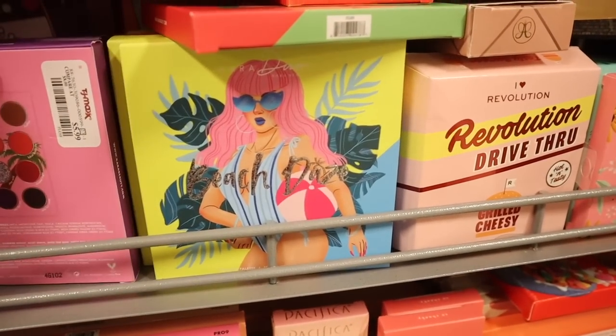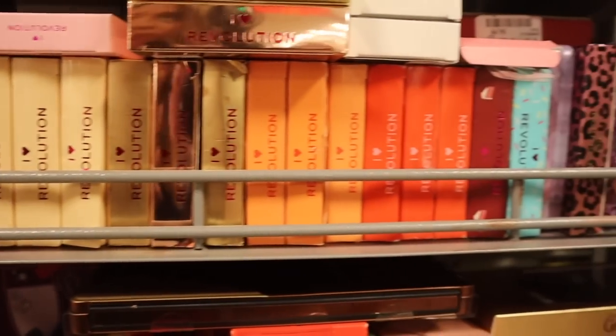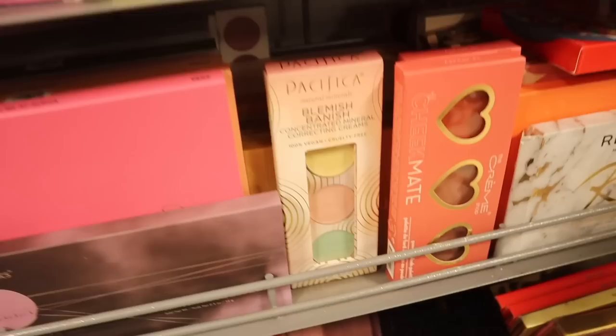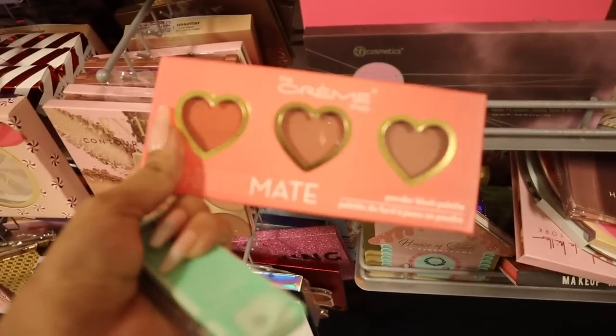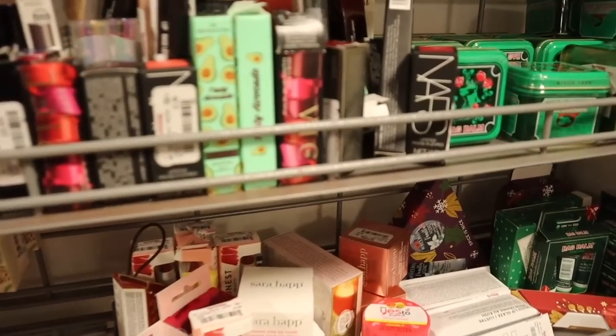And here's another one. So Beach Days, which I showed you guys before. Of course, they have iHeart Revolution palettes. They have so many. And Care at Beauty. I got the glitter one, if you guys remember. But look down here. I found Pacifica again. So the Blemish Concentrated Minerals Creams. And this one is only $5. And here's another one from the brand The Cream Shop. So the blushes for only $5 too. And we finally made it to the other side.